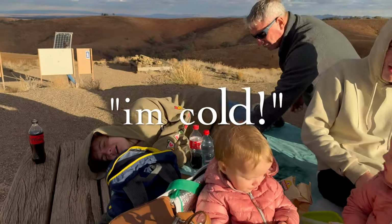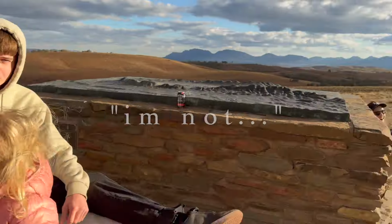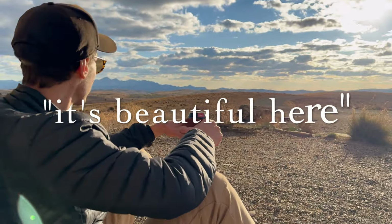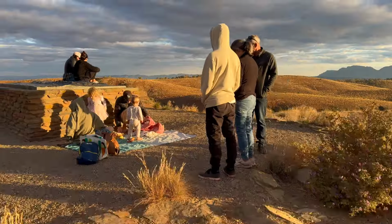I'm cold. I'm trying to hide behind the wall because it's so windy and cold. It's our last afternoon here in Wilpena Pound. We're a bit sad to be leaving, especially because my parents are leaving tomorrow as well. It was a very quick 3 days that we got to spend with them, but it was really, really good to catch up. Sorry, it's a bit windy, so you might not be able to hear me very well.